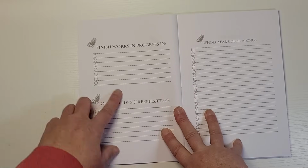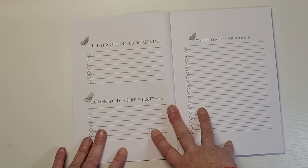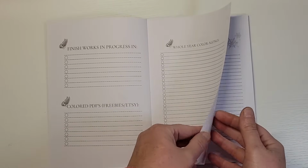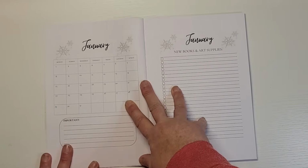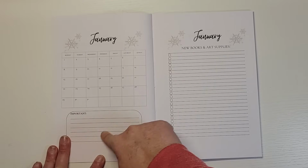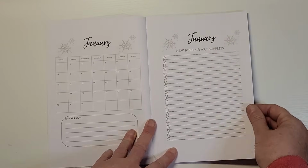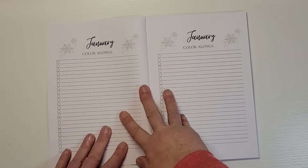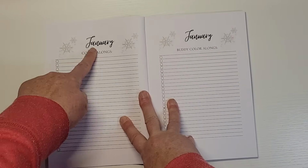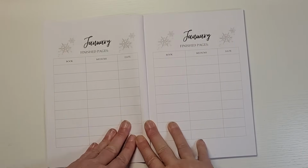And then works in progress to finish, colored PDFs, whether they're freebies or by Etsy, whole year color alongs, which will be really cool to have those listed out. And then you have your January calendar and a little important message here. And then it has here new books and art supplies. And then it lists your color alongs for January, more color alongs, and then buddy color alongs. And then here you have finished pages.